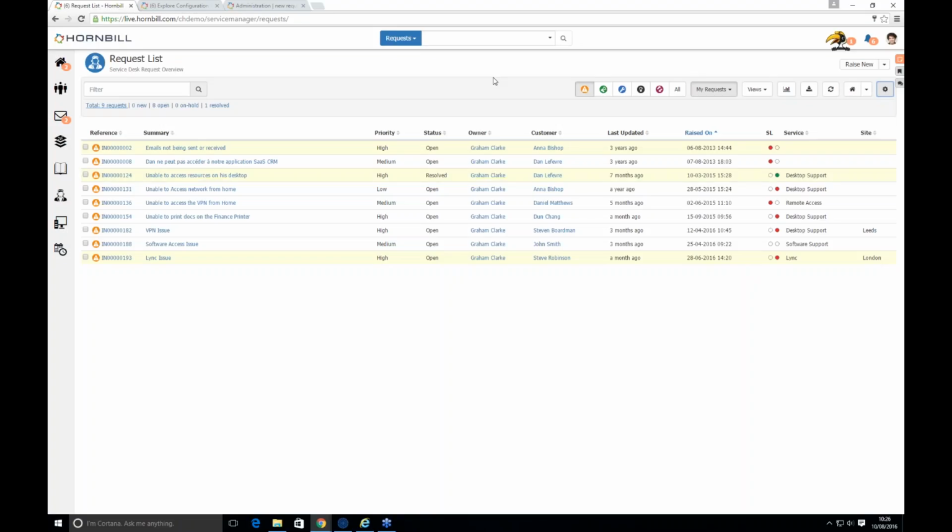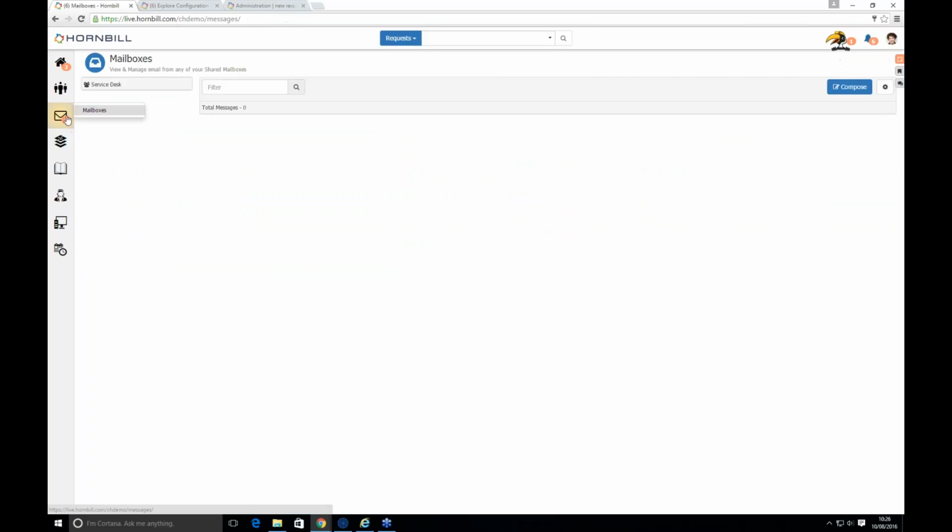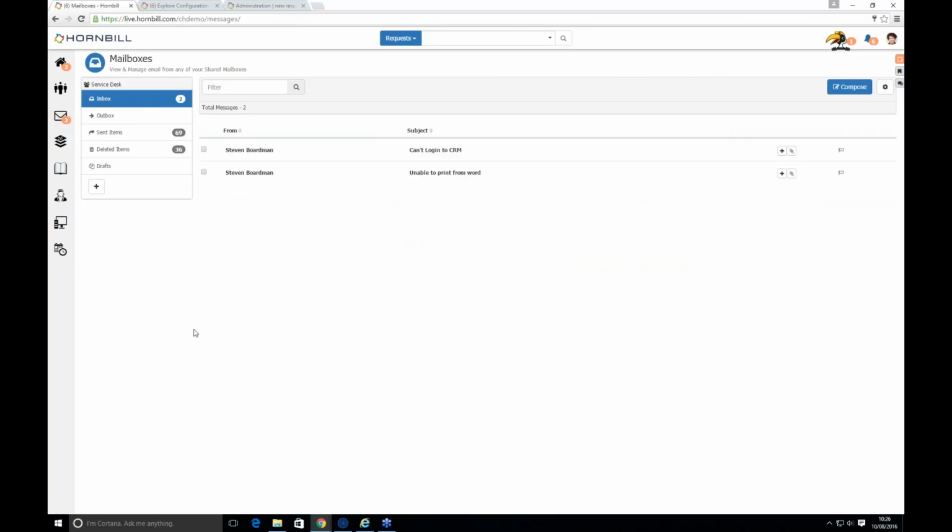So that is the request list, and again, just very quickly, I know I've said this a few times, before I get into actually logging a ticket, another way in, we've talked about the self-service, we've talked about the request list, but just very quickly, we have the standard mailbox functionality here. So very, very similar to Supportworks, we have a shared mailbox that will link in with your Exchange server and pull the emails into the system.